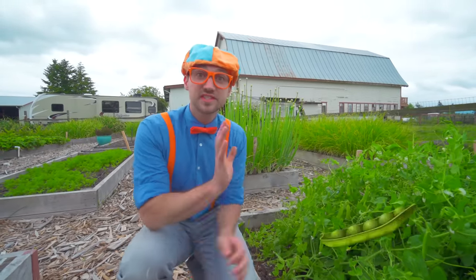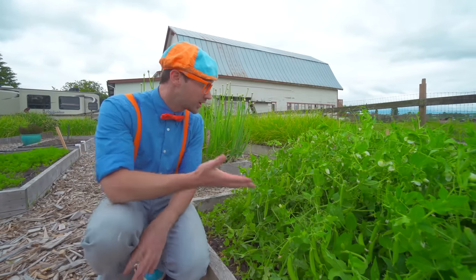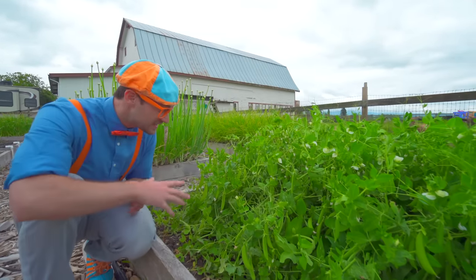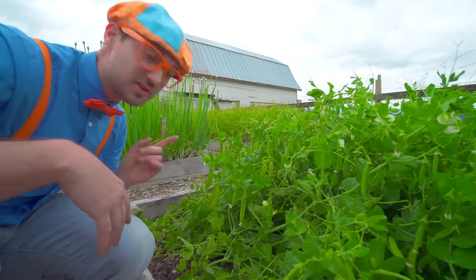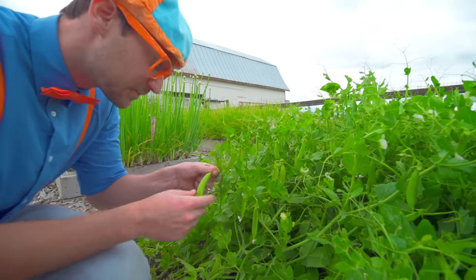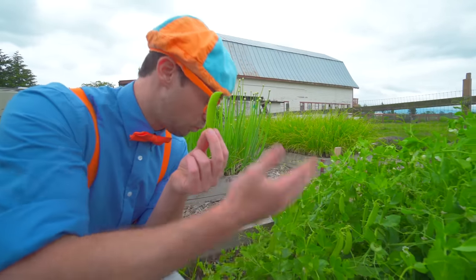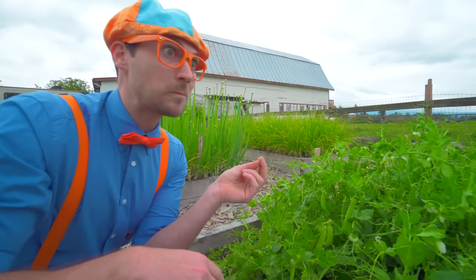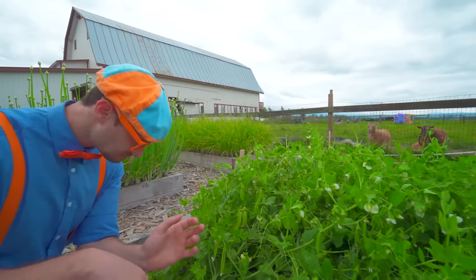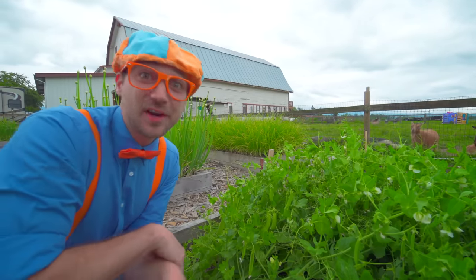All right, so those snap peas that we just planted in seed form, after 2 months, are gonna grow to look like this. Look! See, the plant has nodes, and then those nodes grow the snap peas off of them. Ooh, pull it off. And look, you have a lot of snap peas off this one plant. Have you ever tried a snap pea? Maybe you should. They're really good.